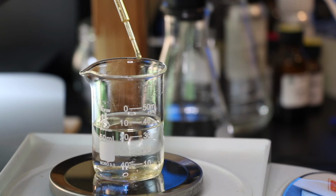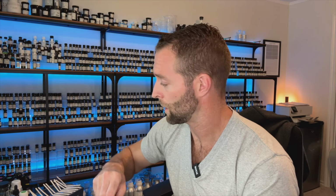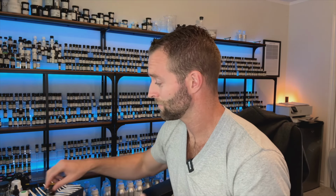But when I'm dropping neat materials, sometimes they're a little lighter, sometimes they're much heavier. So when I'm using neat materials, I do have to slow down a little bit in my rate of dropping because occasionally I'll overdo it.